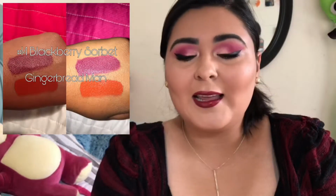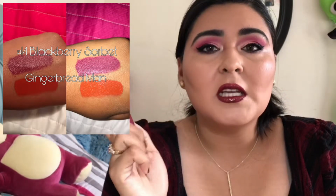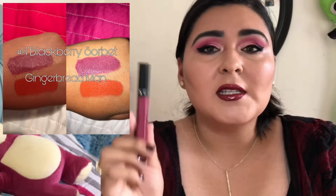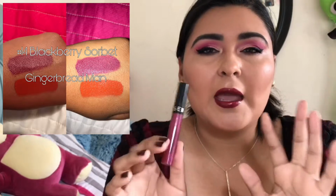Okay, round 3. First we go with Sephora Lip Stain, and this one's in number 14, Blackberry Sorbet. This is just one that I've constantly repurchased. As you can see, it's like the shades that I really like that I talked about, kind of like Happy Hour. And it's funny how a lot of the swatches kind of look the same, because I just like the same shades. And this is one that I repurchased quite a few times.